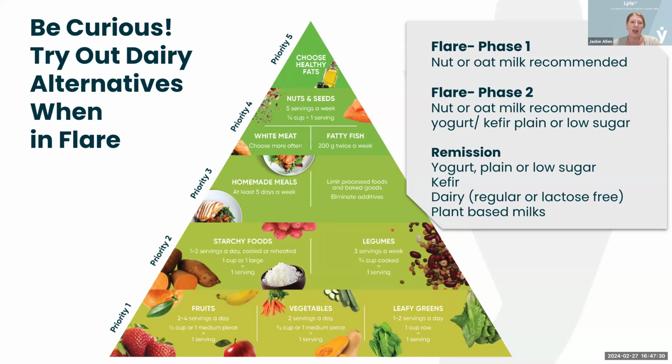Again, the lactose is something that sometimes in Flare you're just not going to tolerate as well. So we try and eliminate that for the first 6 weeks. Then in phase 2, we add in a bit more fermented dairy, so yogurt, kefir, and in Remission, it opens up a bit more, and it's really based on your tolerance.